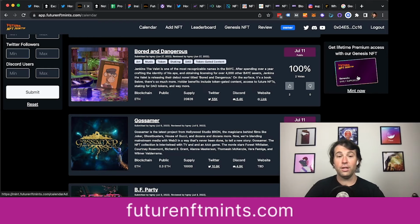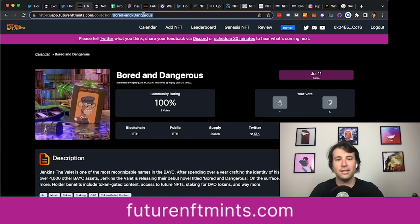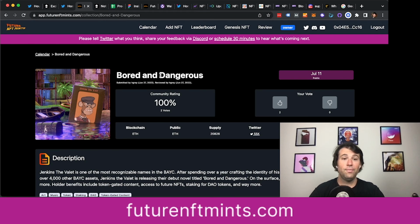You have easy access to go mint the NFT or to learn more if you want to mint it. On top of that, this is a subtle change, but I think it is going to be really important from a marketing perspective. This is Bored and Dangerous. Before, when you clicked on it, you had this really ugly thing in the URL, because that's the ID. We have this really long ID to keep each of the NFTs unique. Eventually you'll be able to just search with the smart contract address. But for right now, we made a change so that it is pretty, so that you can actually copy this, paste it, send it to someone, and it will make sense.